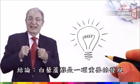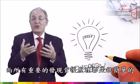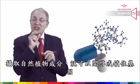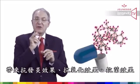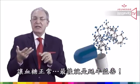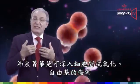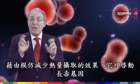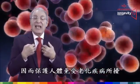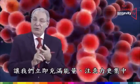To make a long story short, resveratrol is a great discovery. And as so often happens with great discoveries, the answers turn out to be based on a very simple idea. By taking natural plant molecules, we can switch genes on and off to benefit from their anti-inflammatory, antioxidant, antibacterial, and blood sugar normalizing effect, and at the end, live longer. Reserve is a very strong cellular level protection against oxidation and free radical damages. By mimicking calorie restriction, it will activate sirtuin genes and therefore protect our body against age-related diseases. It will give us more immediate energy, better focus, and concentration.